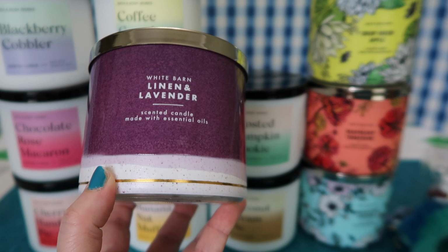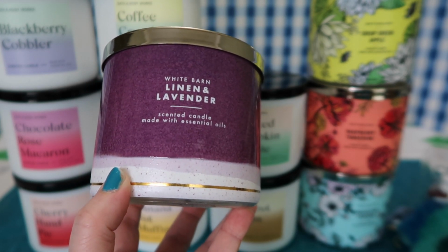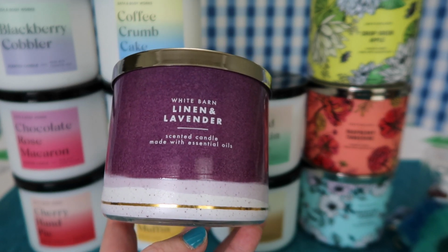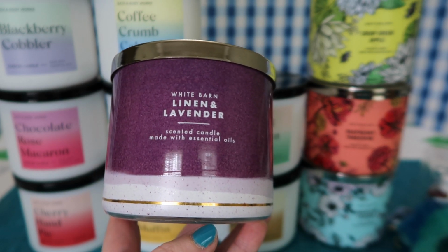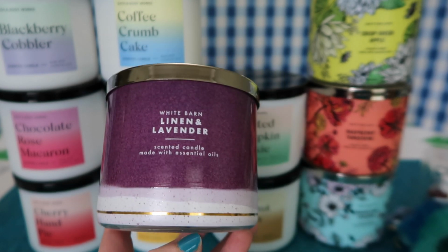This is a very fresh, almost soapy, clean lavender scent. It came out in the hand soap years before it was brought out in the candle, and I use the hand soap constantly in my kitchen. So it's just a really nice, fresh, soapy, clean lavender scent, and I really, really enjoy it. So I'm really glad to see it back.